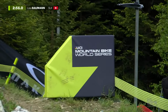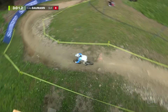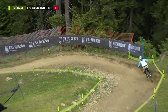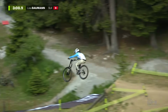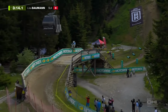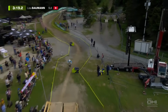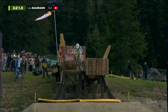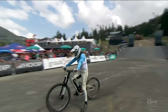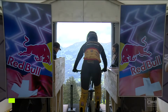And now it's starting to hurt. The lactic acid building in the legs and the arms. As she heads down into these berms, the right, then the left. And although they look more straightforward than the route sections in the woods, they are absolutely fundamental to a good time here in Lenzerheide. You've got to nail absolutely every part of this track. Baumann throwing it over the bridge, absolutely no fear, into this tricky right-hander off the big drop and down to the line. The benchmark time is set at 3:24.4 from Lisa Baumann. She looks up. Will she be happy enough with that one? I think she probably will.